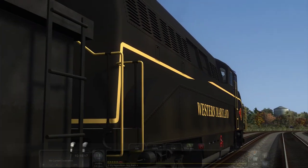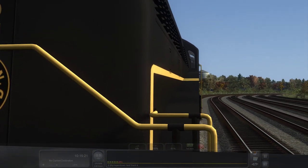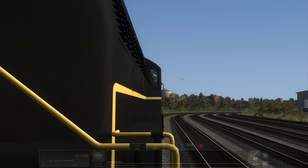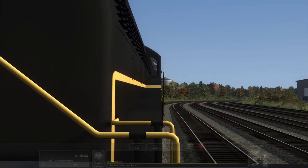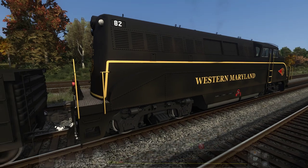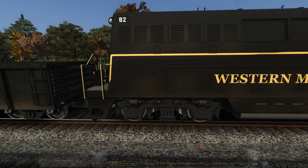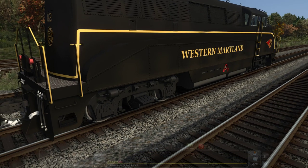The rest of the slant in the body, it's a good thing this one's very dark colored, because you don't notice it as much. And you can kind of see why the BL2 was built. When they're doing a reverse move, they've got visibility, albeit fairly poor, kind of like a steam engine. But better than the old E and F bodies. It looks like it's got EMD F7 trucks, I guess. F3.